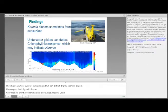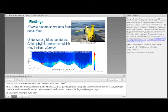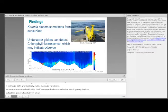And the Karenia itself, the organism swims up and down in the water. It swims up to light and typically swims down to nutrients. So the most nutrients on the Florida shelf are near the bottom. And the bottom is pretty shallow. And in fact, it's generally relatively clear. So you'll often have all the algae typically is more common near the bottom than near the surface.